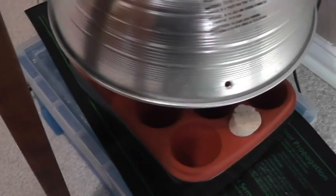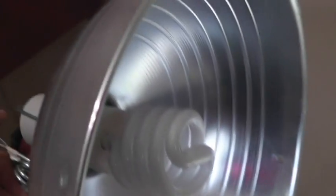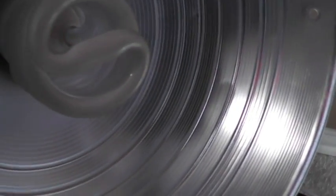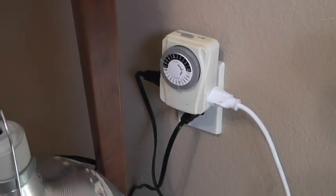And then what I've done is, if you go to Home Depot, you can get these dome lamps, and again, I'll raise this higher and lower based on where it needs to be, but inside here is a daylight fluorescent light, which through the silver dome really blasts the plants with light. And this is on the same timer as I have these.